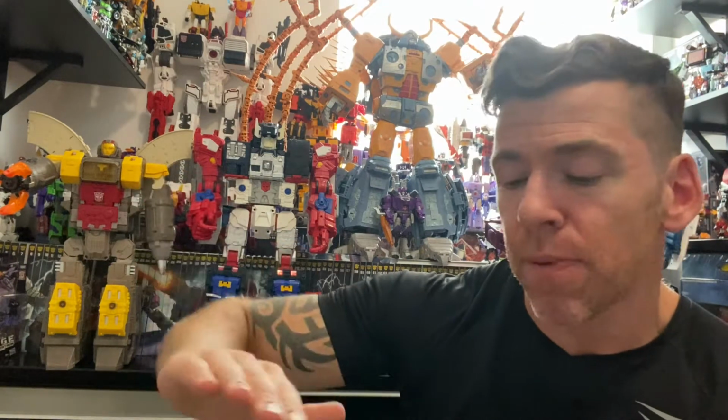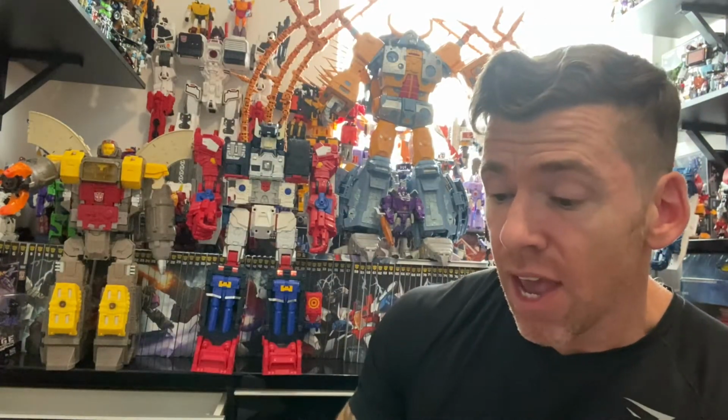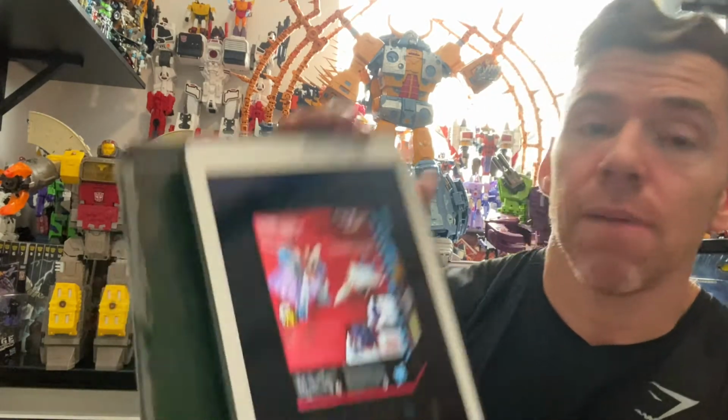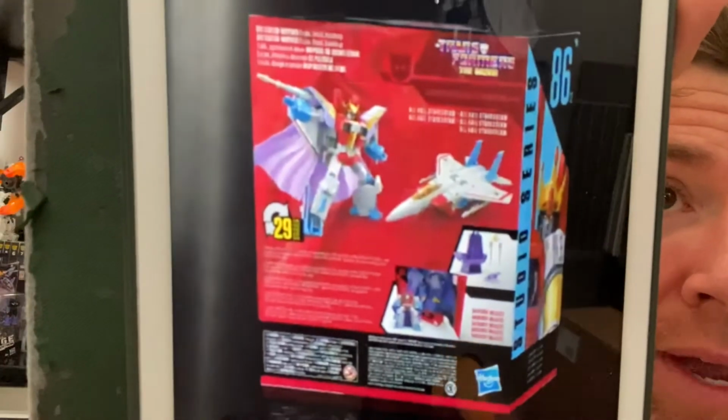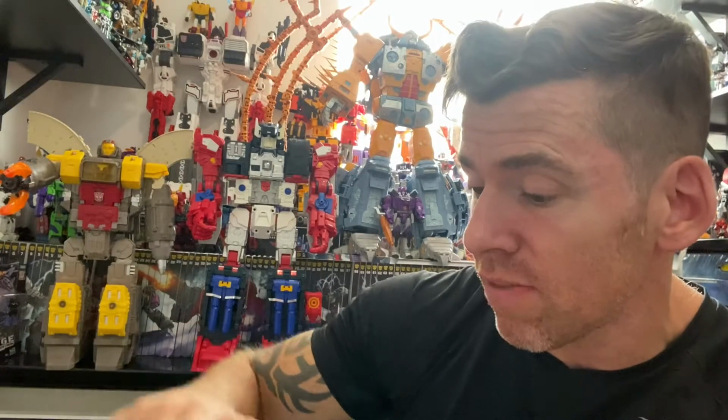I personally like to see the figures inside, unless it's something like what the old Takara Japanese did, and they had the flap you could fold up, and it was amazing artwork and stuff. But it still looks good. There's your 29 steps. So he's got his cape, he's got the crown, of course. Let's have a look at the other accessories.